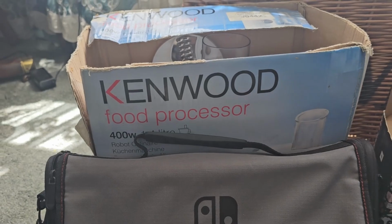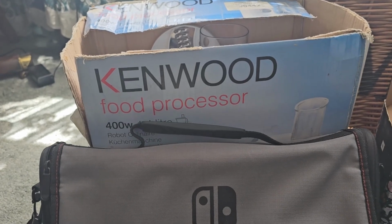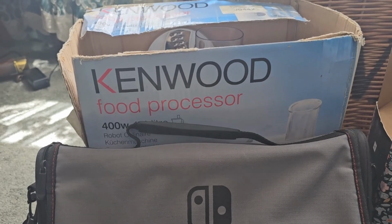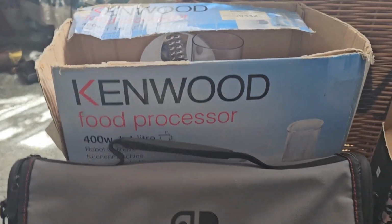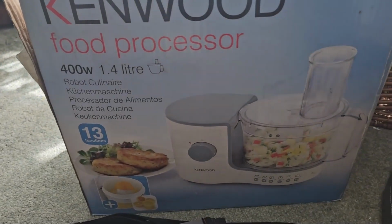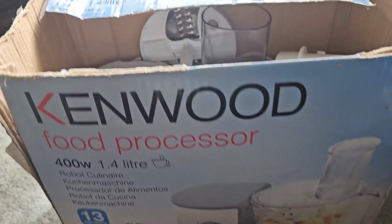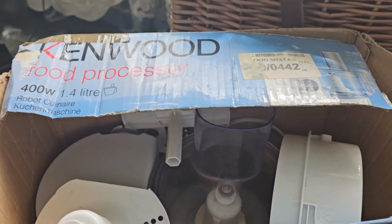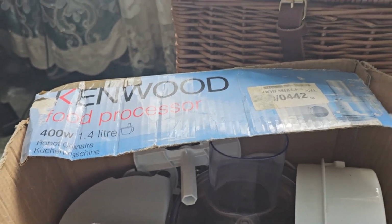Next, we're going to move on to the Kenwood food processor. Always seem to be picking these up. They seem to only last a week or two. They wanted 10, got it down to 8. So yeah, all the attachments are in there. It's a food processor. It is what it is on the side of the tin. All the attachments appear to be in there. I'm going to clean it up and see what's there, etc.